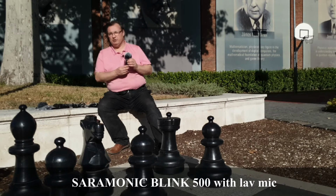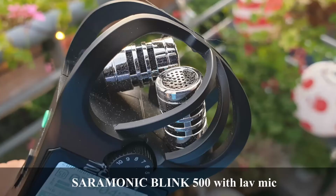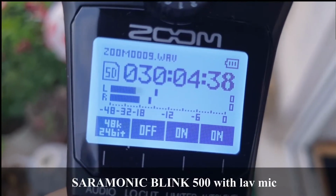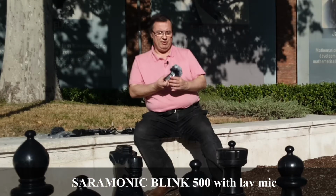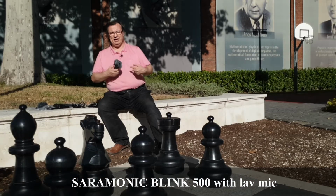It's around €100, and for that amount you get a microphone, which is a stereo microphone. You get an audio recorder, which records excellent quality audio. And it also works as a preamp, because you can plug your microphones into this jack socket. It also has a line out, so you can use it on top of your camera, you can use it as a handheld microphone, or you can just connect the lavalier microphone.